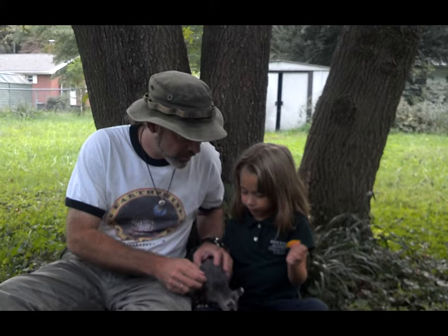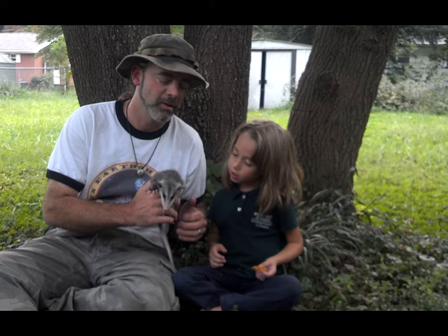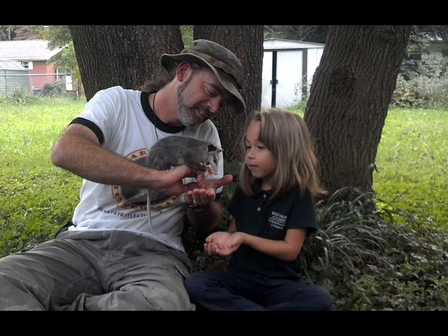This is Crash the Opossum. That's right, and Crash came to us from the Asheville Nature Center in Asheville, North Carolina. You want to give him that little apricot there? Hold it in front of his face. Watch your fingers. Ooh. Uh-oh. Okay. Oh, boy. And Crash, you can pet him. Go ahead and pet him, Sam.